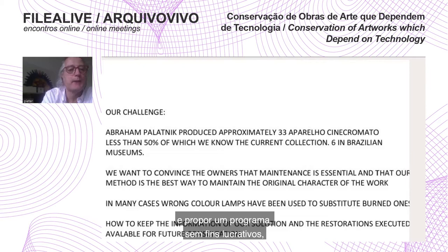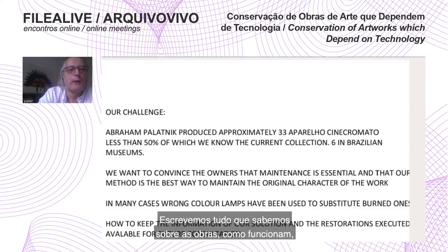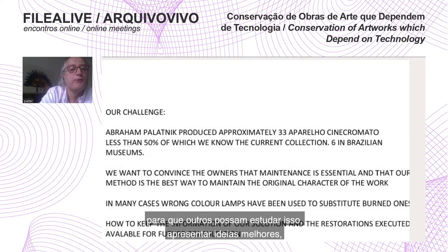It's just, we want to keep this information available and restore these artworks and give all these artworks a kind of manual together. So where we write down everything we know about these artworks and how they function and how we did the restoration, so that in the future people can study this and eventually have better ideas or better solutions.